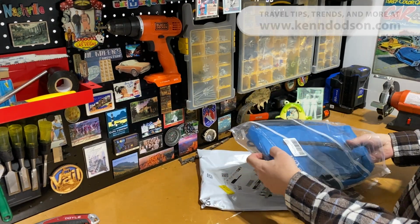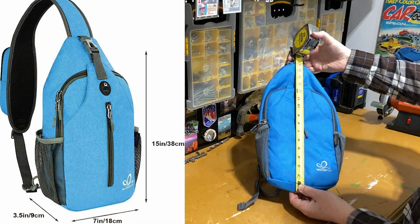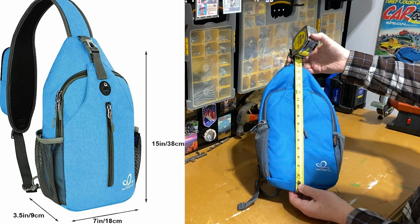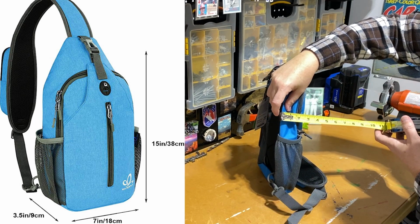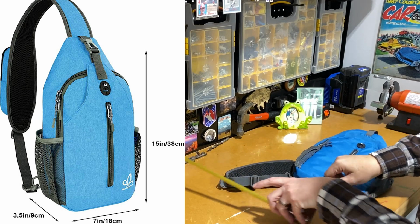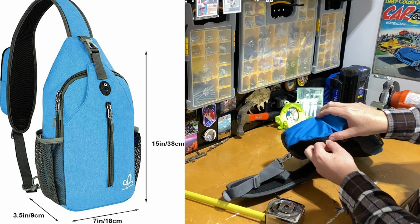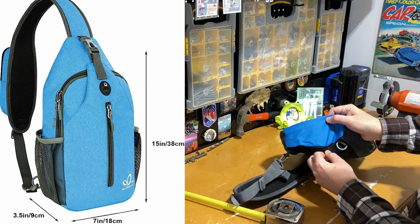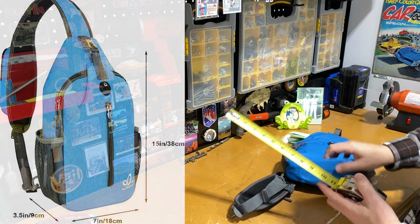So we're going to just double check their measurements. Okay. I always like to do that just in case. It's exceeding the 15-inch measurement that's on Amazon. It's about 7.5, so that's good. It's showing about 2.5, but I guess if you stretched it out all the way full with some stuff, maybe you'd get to 3.5. But I'm not too sure about that. You can see it's not that thick. But maybe at the very bottom you might get the 3.5 right here. Let's check it out. Still just about 3.